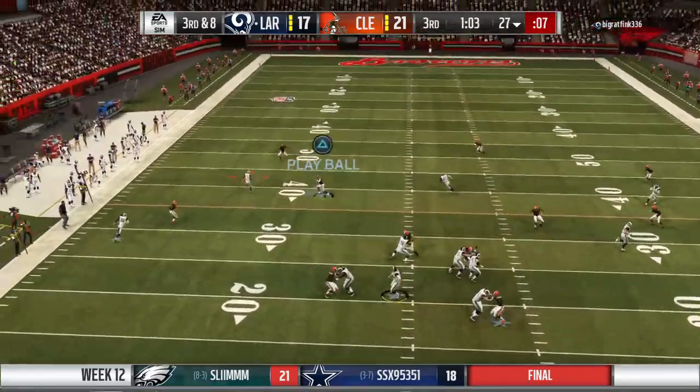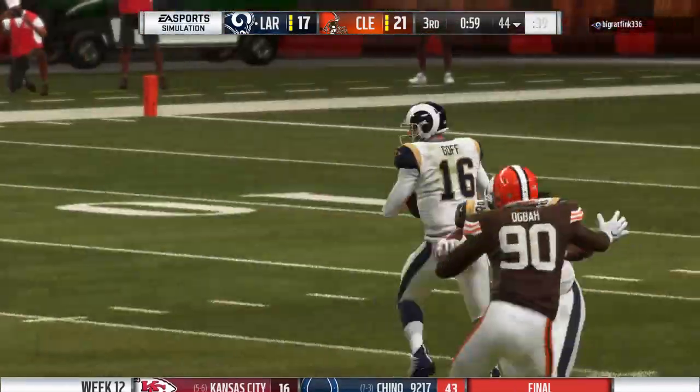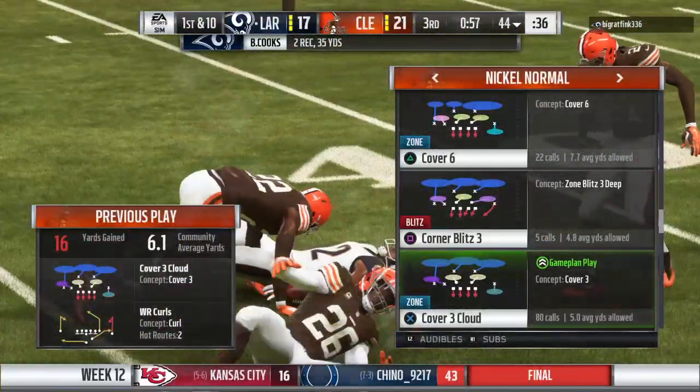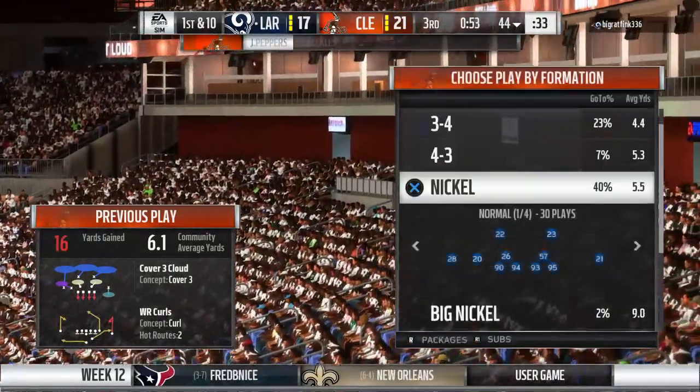Back to throw, gone. This is caught, it's Cooks. It'll be a gain of 16 and give him a 1st down as well. He's such a good route runner, shows it there on 3rd down, very proficient and a good pass.